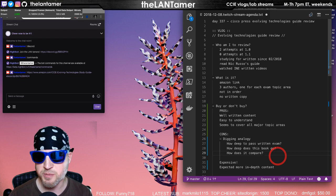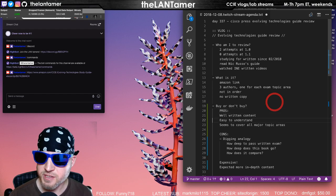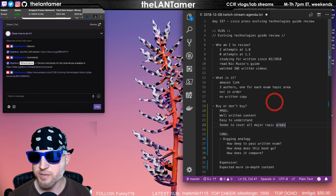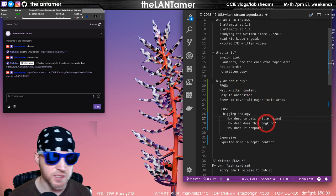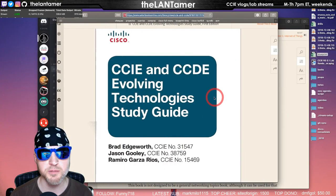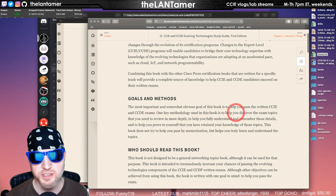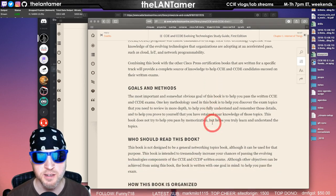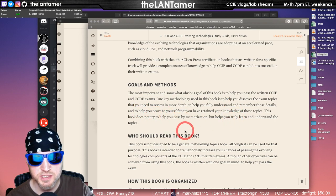Like I said, I do highly respect these authors and the work that they've put together here. It is a good book, and I definitely recommend the book if you're studying for this exam, right? But if you look at what the book claims to do, and I'm not going to show all of it, this is just the introduction. You could probably read this much even before you buy it on Amazon. They would give you a preview of this introduction, right? But the most obvious goal of this book is to help you pass the written CCIE and CCDE exams.